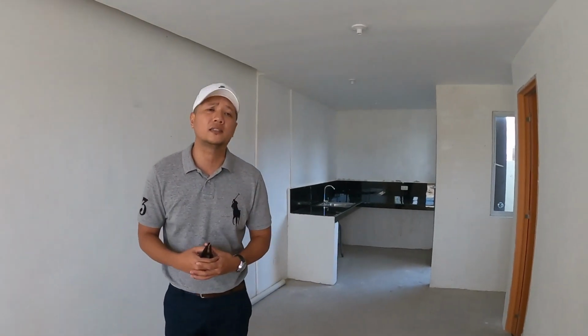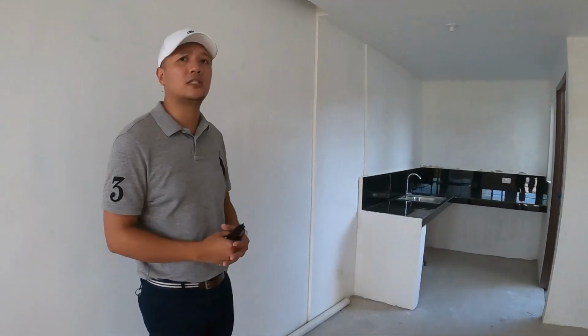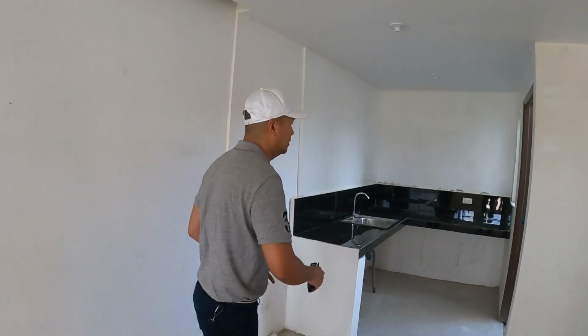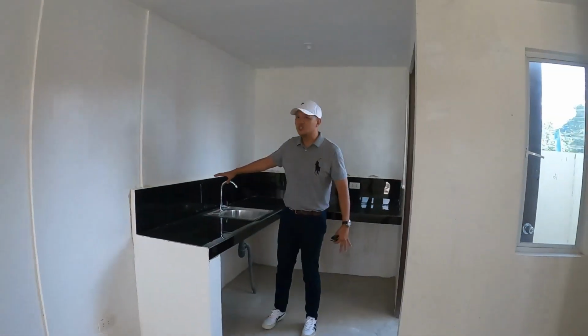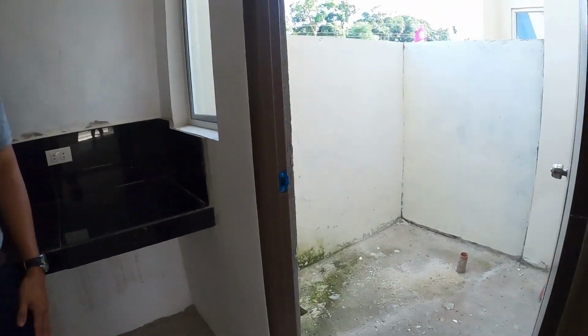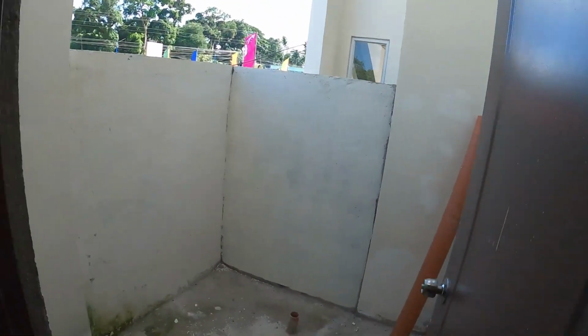Ito sa tiles. Ito yung extended, guys, no? Ang deliverables natin later, papakita ko. Ito yung extended natin, okay? So, pwede ka maglagay dito ng dining table. Then ito, yung kitchen area. And this side, nandito yung merong setback na 2 meters. Pwede ka dyan maglagay ng mga laundry, no?